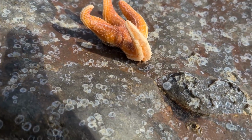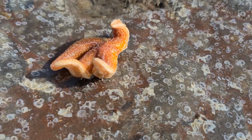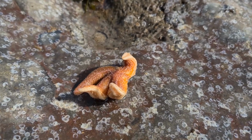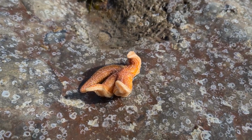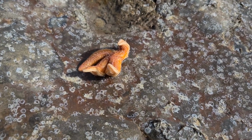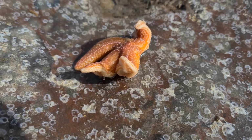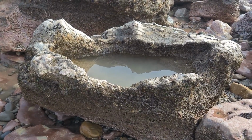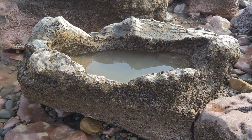Here's a pretty little guy. If you do find them, guys, make sure you put them back into some shade somewhere in a little pool. They can stay out of the water for quite some time, but it's best to leave them in a nice little pool somewhere. Hide them out the way of the gulls. Well, that's pretty cool. Like the ocean's bathtub.